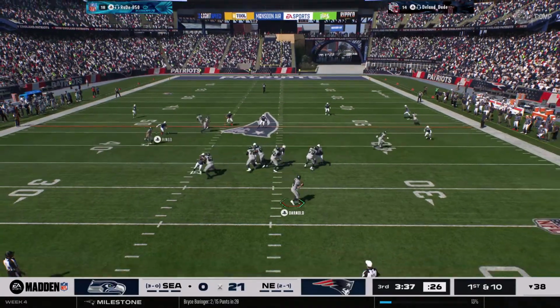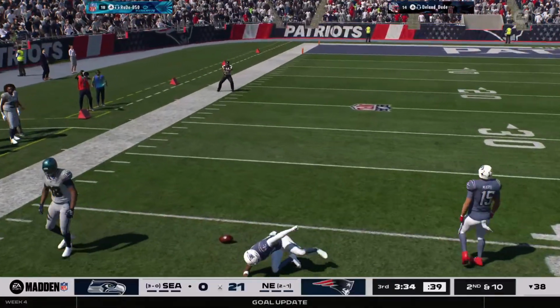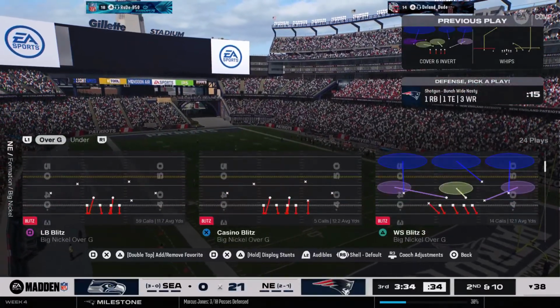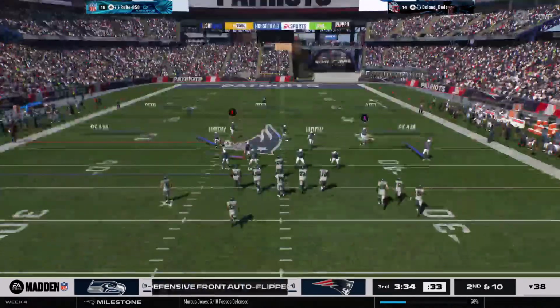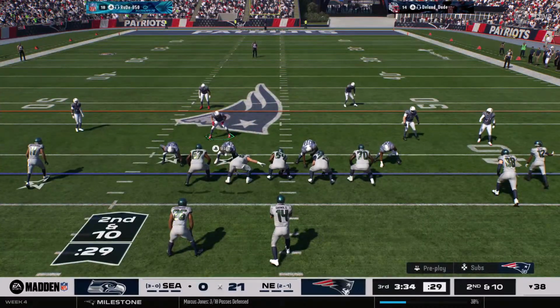Darnold to throw again. Looking down the field there, but it falls incomplete. He's just unable to secure the catch through the contact, and really nice job timing that hit up by the defense. And at this point, all you can do is get up, get back in the huddle, and hope your quarterback gives you another shot.